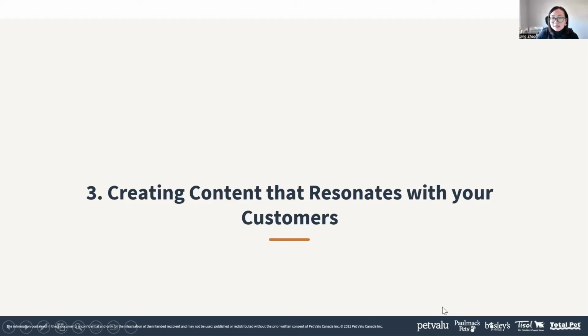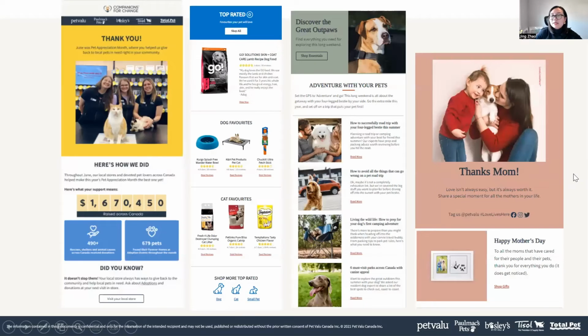So the third thing is content. Content really starts with knowing your audience, which goes back to the first point. You need to know your audience to know what content resonates with them. So we know that our DPLs like that personal and warm interaction in store. They go to our ACEs in store for knowledge, product recommendations, tips for their pets. So we really want to bring those warm human interactions from offline to online.